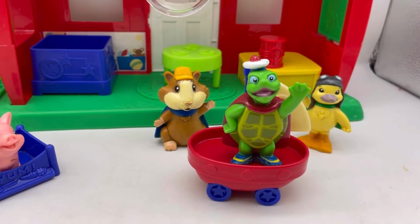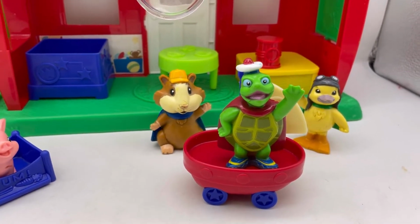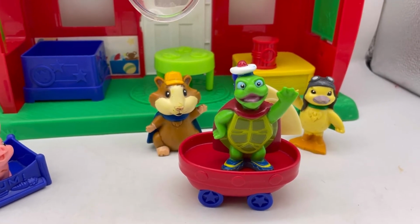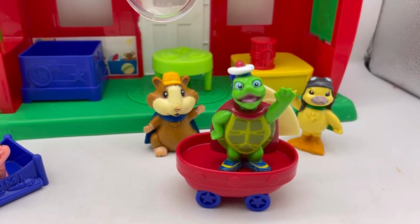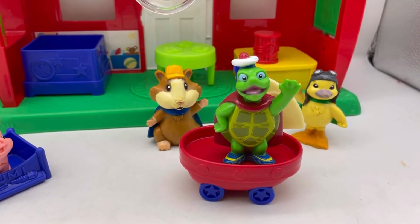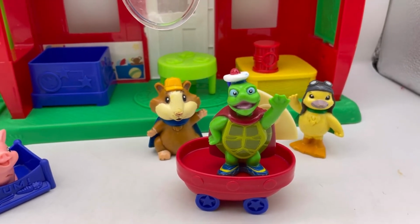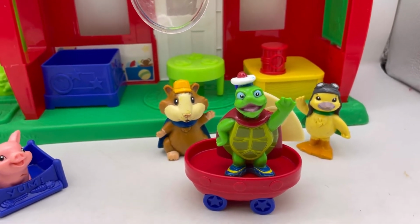Ming, Ling, I forget their names. I don't know. Linny, maybe? Tuck? I don't know. Do you guys know the names of the Wonder Pets? If you do, put it down in the comments. So funny. I just researched it and I already forgot before the video.